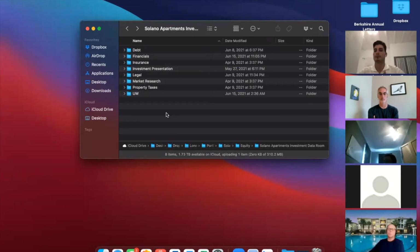Hey Rob, after a deal closes, either you get it or not, how long would you maintain this data room in case the deal comes back on, or maybe gets retraded in a couple of years, or you guys start doing the asset management? Like, do you reference this during the asset management phase?